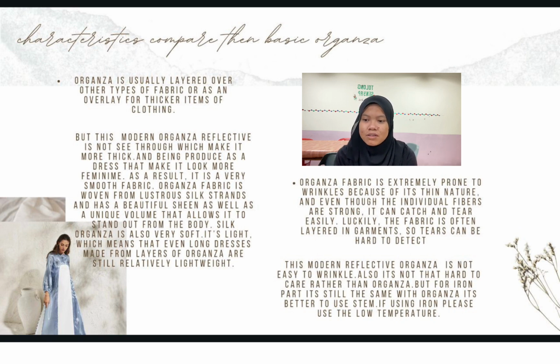Silk organza is also very soft. It's light, which means even long dresses can be made from layers.